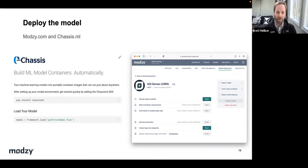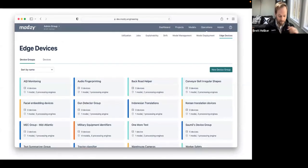So if you have a question about that, we can point you to the recorded video or walk you through it ourselves. But once I have that container produced by Chassis, I'm going to upload it to Modzy and have it, protected by Modzy in terms of security, create an API endpoint, have it monitored, and add all the documentation around it, like all the typical features that Modzy will do in the cloud. But most importantly, Modzy will now make it available for downloading to edge devices.